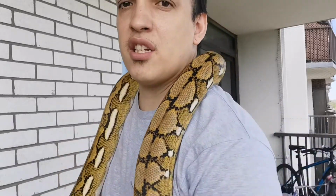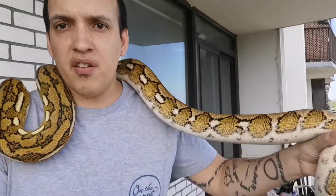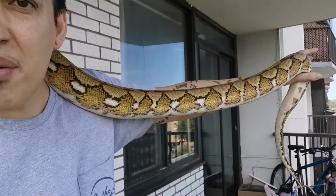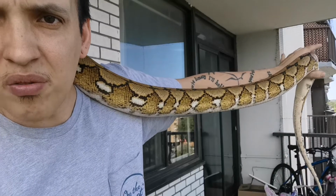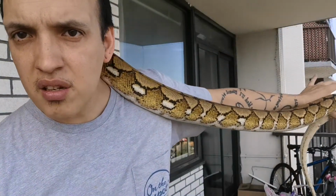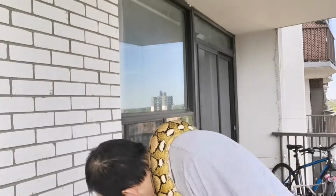I don't know if she has eggs. She is looking kind of thick. She went through a period where she ate a ton of food. She looks kind of lumpy. She might have eggs in there. I'm not sure. So if you think that doesn't look lumpy enough, or if you think she's pregnant, does that look like she's pregnant? Let me know in the comments below.